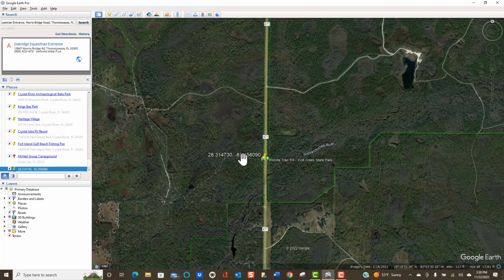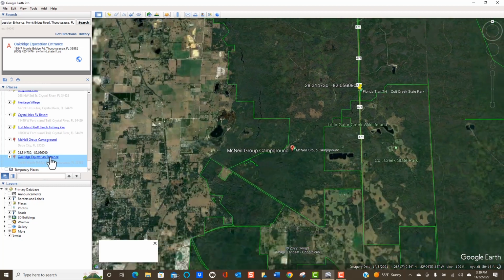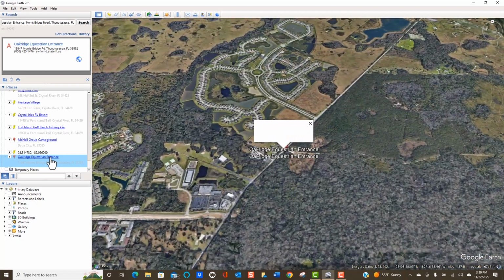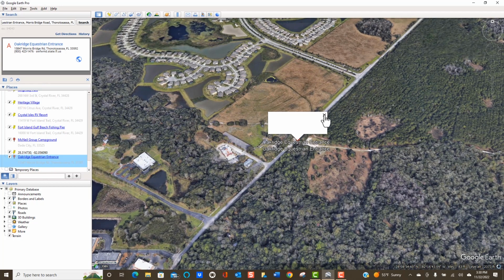And right now, I'm going to take you to the second campground, the second free camping area that's near Tampa. And that's going to be the Oak Ridge Equestrian Entrance. It's not far away. It's a little bit closer to Tampa. This is right off a paved road here.